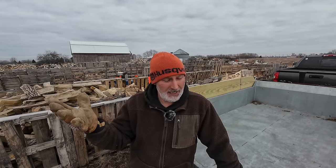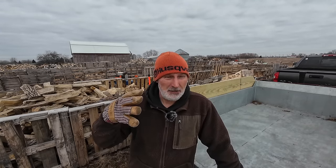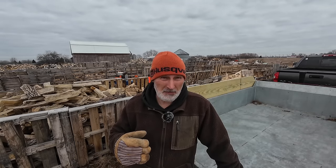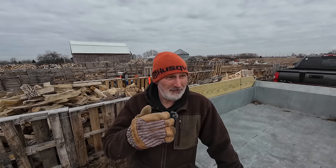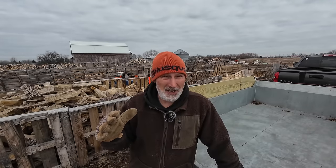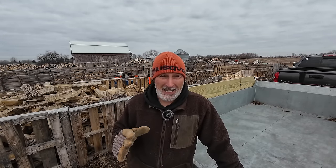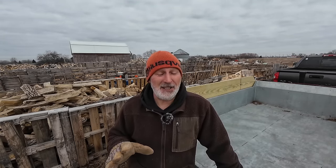So again, be the good guy, do the right thing. This is probably going to turn into a couple more firewood customers. By calming down and not getting all irate, like a lot of people told me, and I was almost considering telling the guy I don't have any more wood, I didn't want to deal with him, it's going to end up being a good thing. So stay calm. That's the lesson for today.